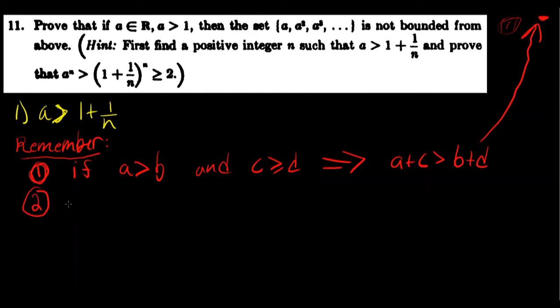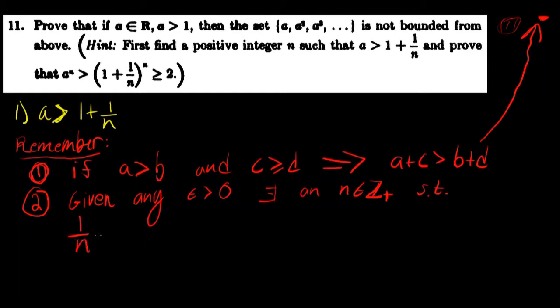So for property 2 here, given any epsilon greater than 0, so any real number, as small as we want, as large as we want, doesn't matter, there exists an n, a positive integer, n in the positive integers. This bolded Z is the symbol for the integers, and the plus here denotes that it's the positive integers. So for any epsilon strictly greater than 0, there exists an n in the positive integers such that 1 over n is strictly less than epsilon. So what this is saying is, give me any epsilon as close to 0 as you want.